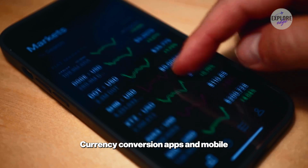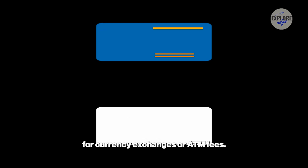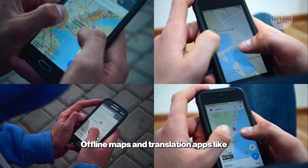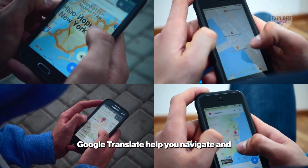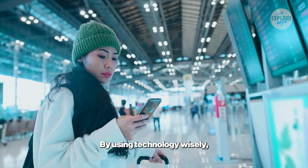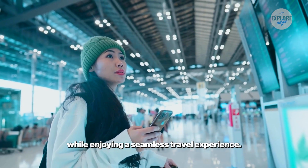Currency conversion apps and mobile banking tools ensure you're not overpaying for currency exchanges or ATM fees. Always check for no foreign transaction fee credit cards to save on international purchases. Offline maps and translation apps like Google Translate help you navigate and communicate without expensive data charges. By using technology wisely, you can make smarter spending decisions while enjoying a seamless travel experience.